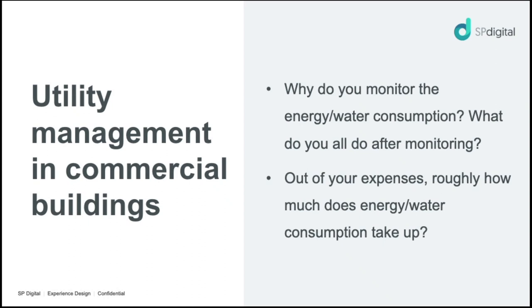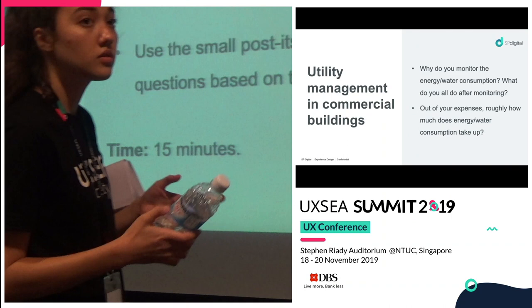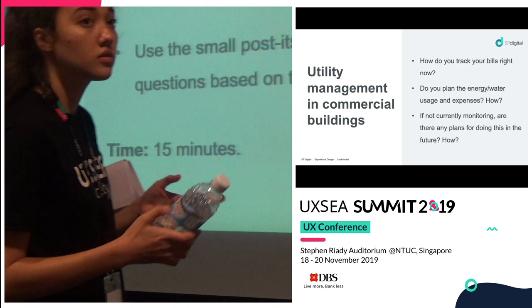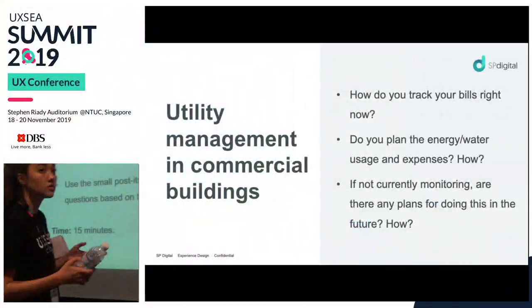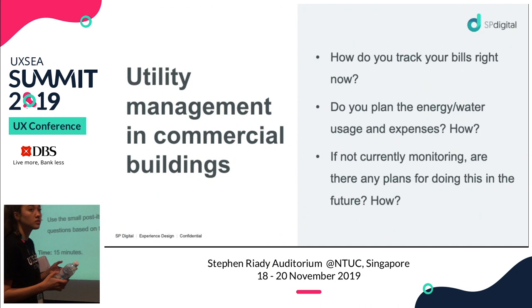This is an interesting question because sometimes it gets building managers on the defense. Whenever we're talking about money, people are like, why do you need to know about this monetary amount? This is also why we embedded it towards the middle, where we have a sense of how comfortable the building manager is at the moment. And then since we started talking about money, we'll start asking a little bit more: how do you track your bills right now? Is there any planning that happens? If you're not currently doing any monitoring, are there any plans?